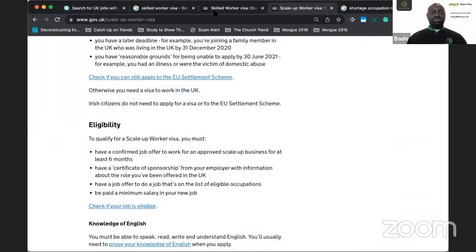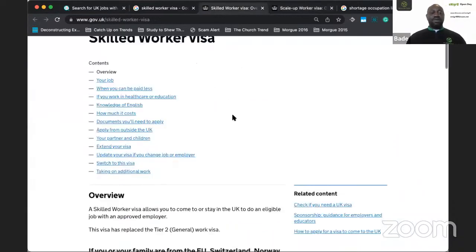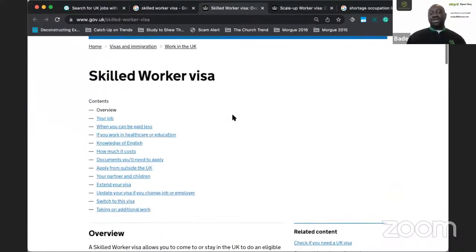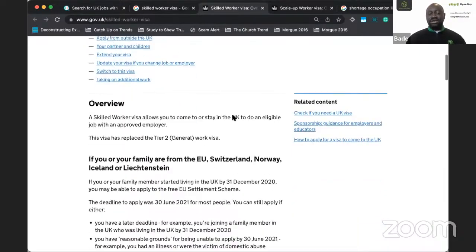So I'll start with the UK skilled worker visa, right? Now, first thing you need to understand is that the skilled worker visa is not only focused on tech skills. In fact, it's focused on several different industries. And because it's focused on several different industries, it's not the case that it's only tech people or only tech companies that can use this particular visa route. However, as I've mentioned quite a number of times in this session today, eMigr8 focuses on only tech-enabled visa routes.